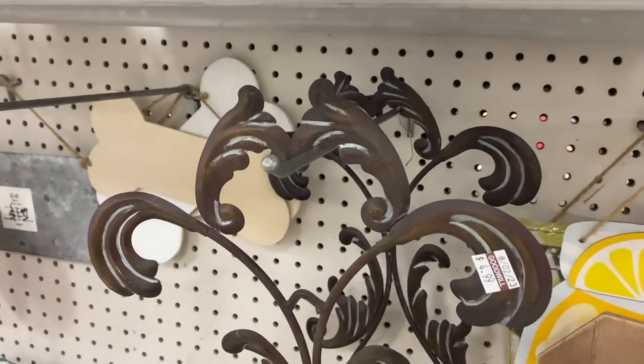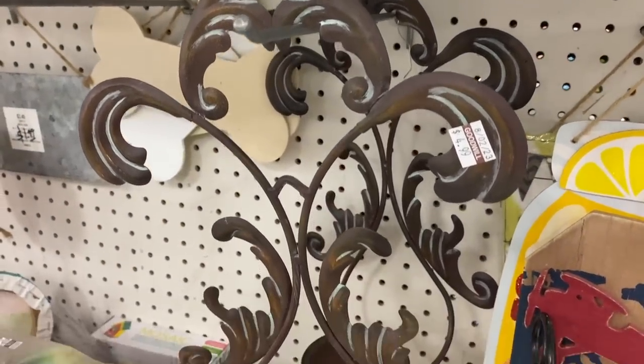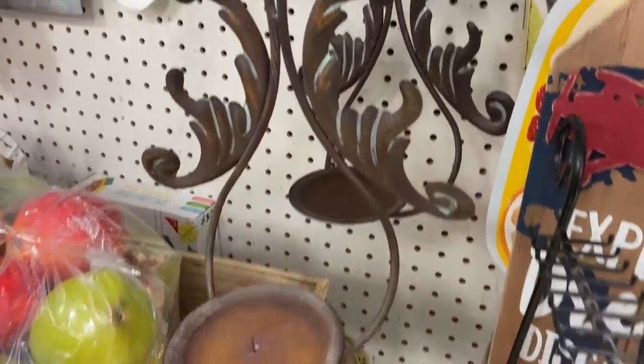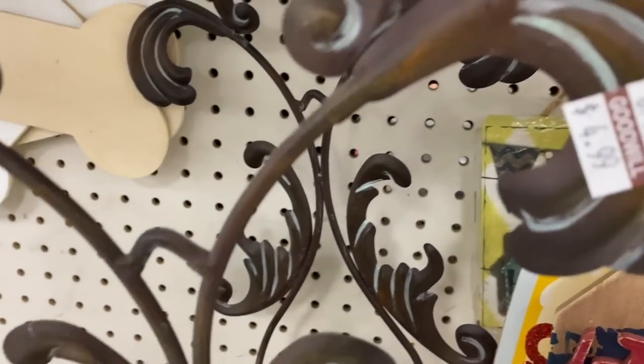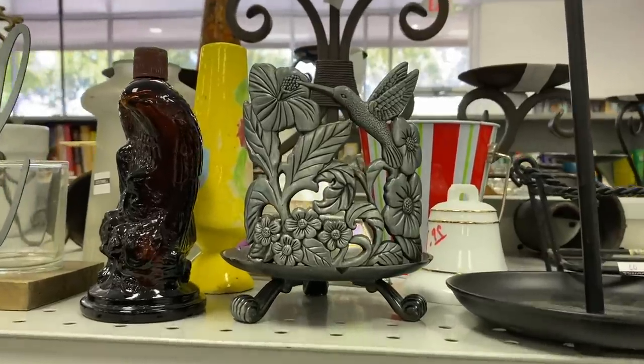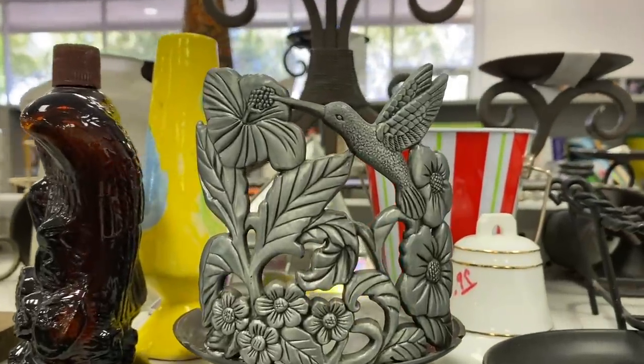Do not skip this section of your Goodwill. This is so great for yard art. Leave it as is. Look, you can just put a planter right on there instead of using it as a candle holder. You can paint it to add some color to your yard. Awesome, we're gonna see some more.